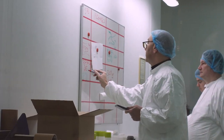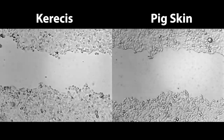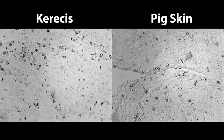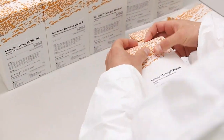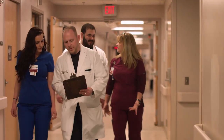In the past couple of years, we have performed 2 randomized controlled studies that actually show that the similarity and this gentle processing method actually results in clinical efficacy. So actually we are able to close wounds faster and better. But of course it's not a wonder drug or a wonder product. It doesn't heal wounds miraculously. You still need good wound care.